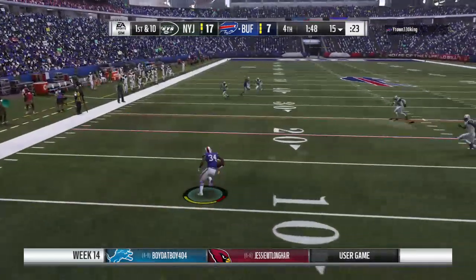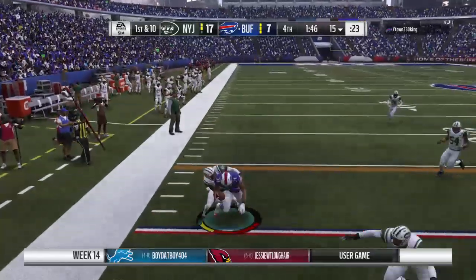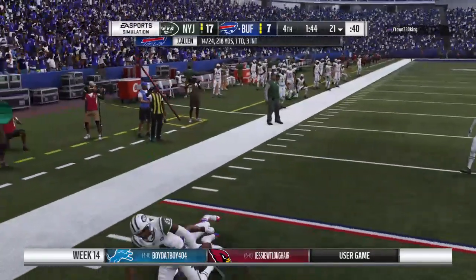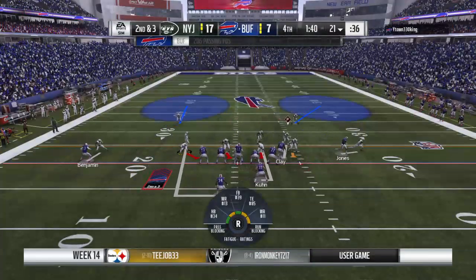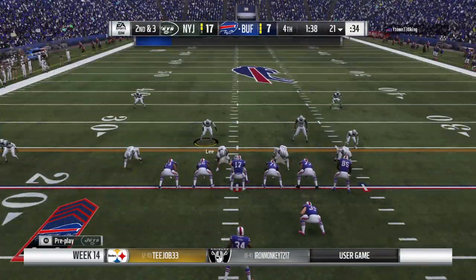Now Allen, he's going to flip one out here to his running back. And he'll get it up here this time to the 21. It's a gain of 7, and it'll bring up a 2nd down. Now the Bills will hustle to the line.